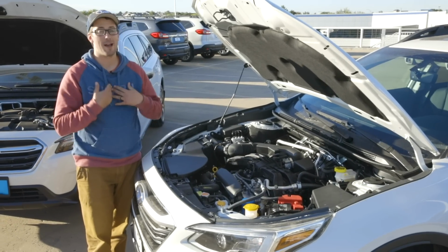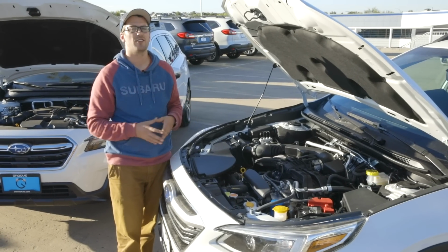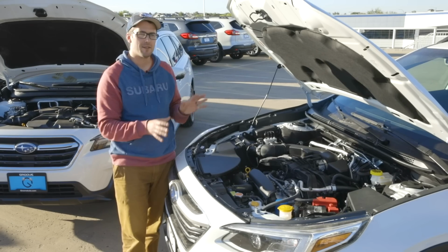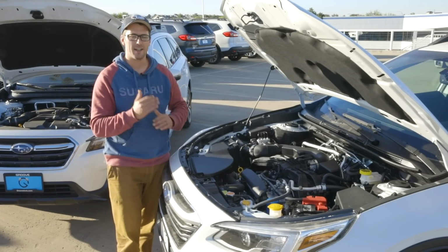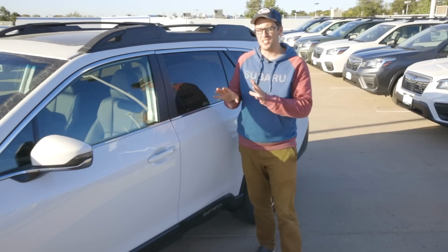So that's my personal favorite engine, but for those looking for slightly better fuel economy, this engine is still available, and obviously if you want to save some money too. So definitely a great engine. They've made some modifications to it, changed a lot of components, but still the basic body is the same on both of these engines.